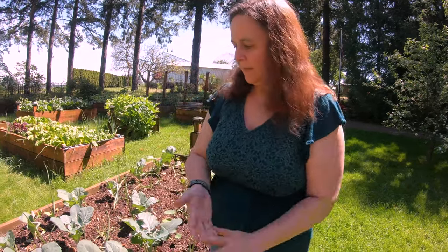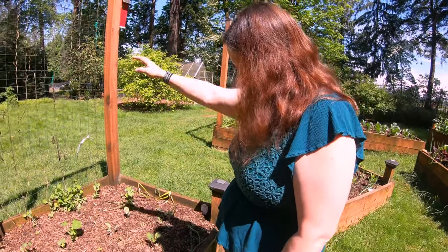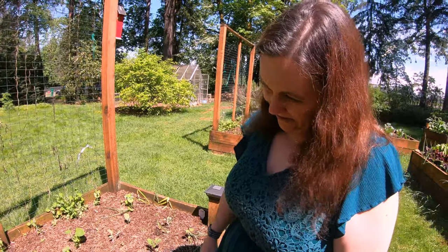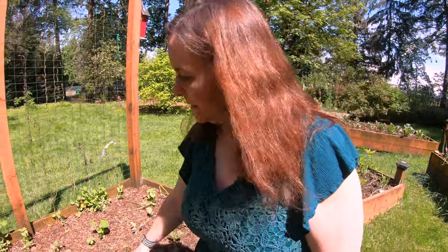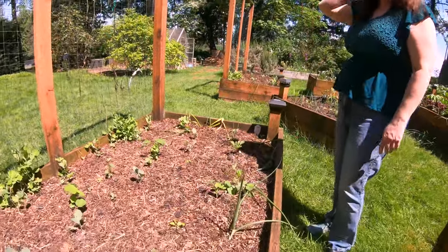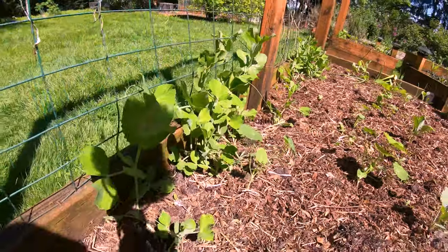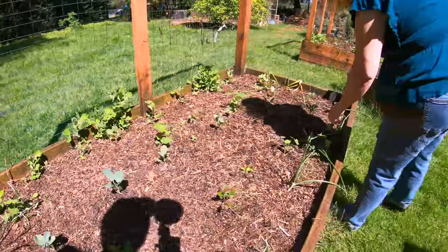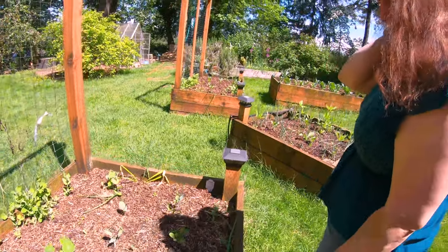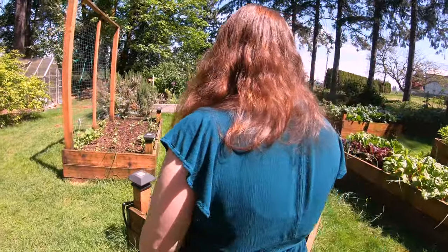Squirrels. And in here, I've got some peas, which will hopefully grow up the thing. Right now, they seem to want to just cluster around each other. And then I've got some more of that second planting of arugula. And these are bush peas. These ones are not on the trellis, so we'll see how they do. They're getting a little bit eaten by slugs right now.